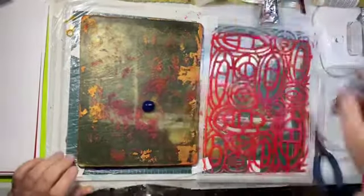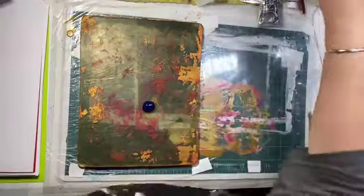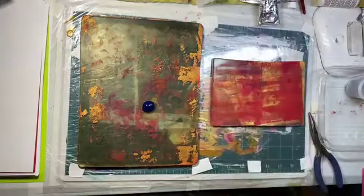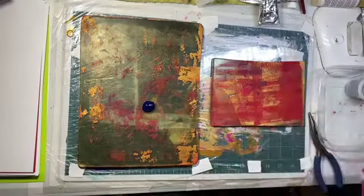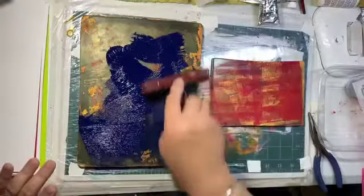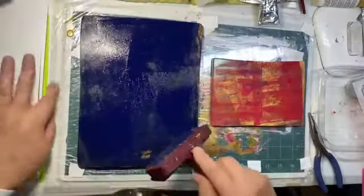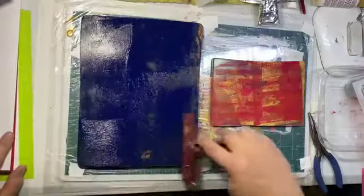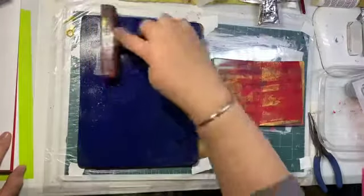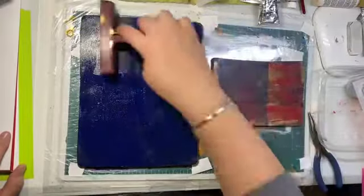Should we just do navy? Ooh, I guess I better put this back. I might need to print on that. Alright, let's see what we get. I'm thinking that the blue and the orange will be really, whoops, don't want to get paint on my papers. Not that way. I want it to be a little bit more deliberate than that. Well, let's put some of this on there too.